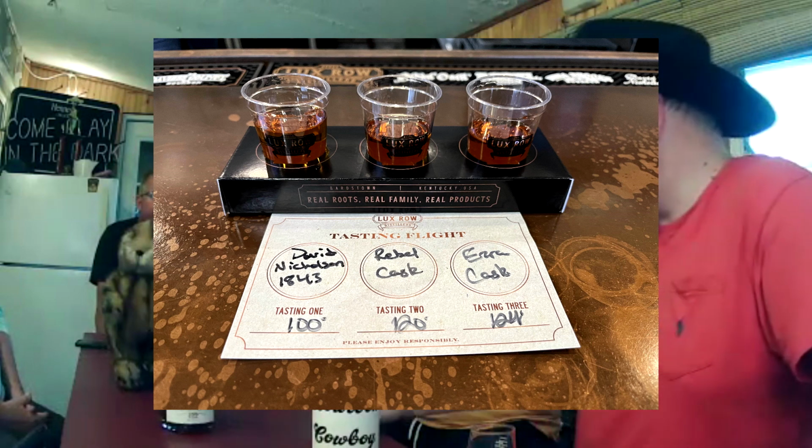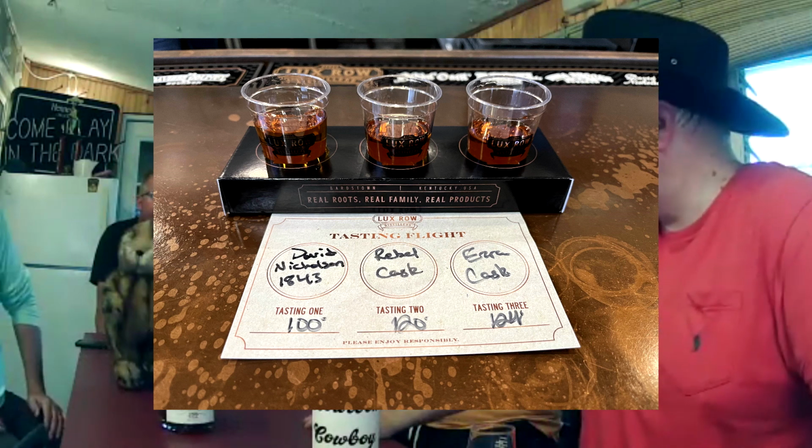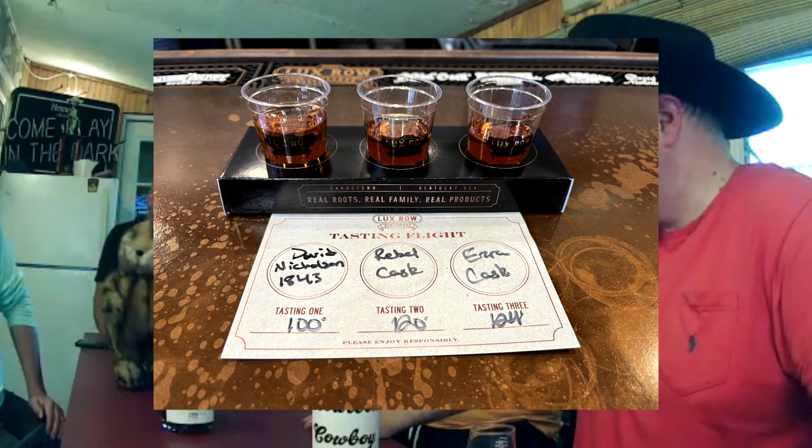The flight was $15 for three 2-ounce pours. This is 100 proof, barrel proof. Not bottled in bond, but it is 100 proof. It is a Kentucky Straight Bourbon Whiskey. I never heard of it before, so I looked into it a little bit.